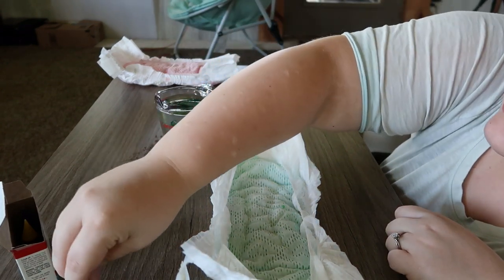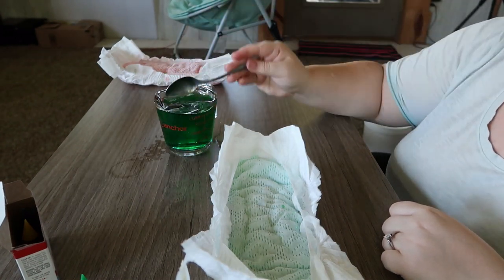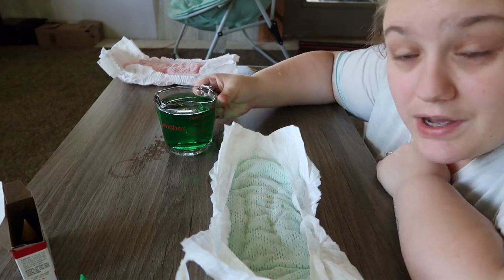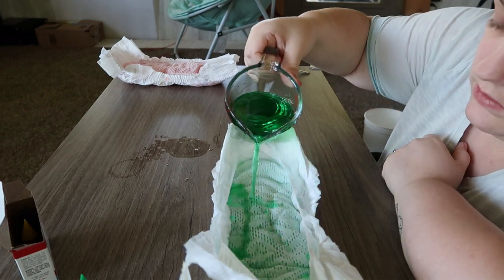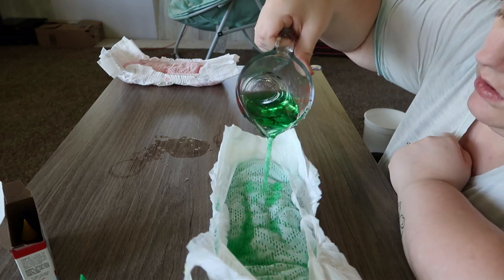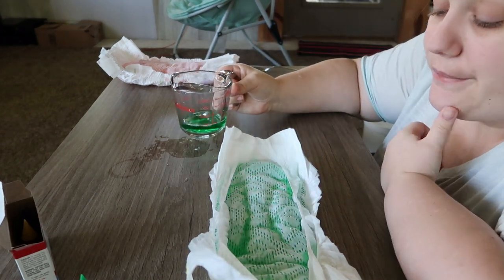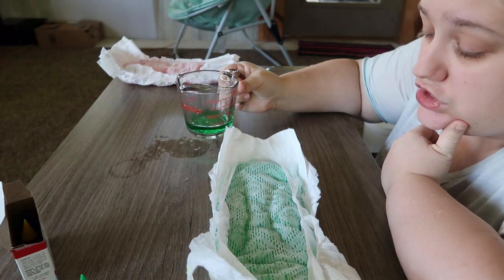So we're going to go ahead and put the green aside, stir this up, and add in the second cup of green. Wait for that to absorb before I pour the rest of it into here.